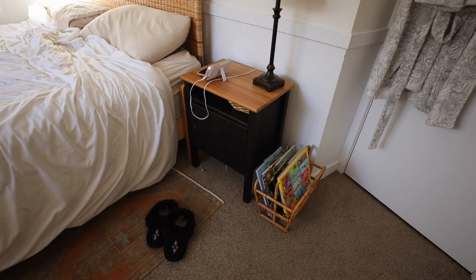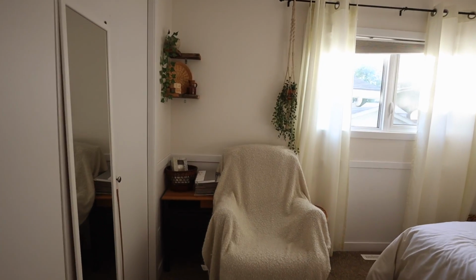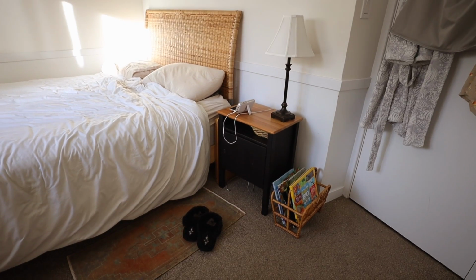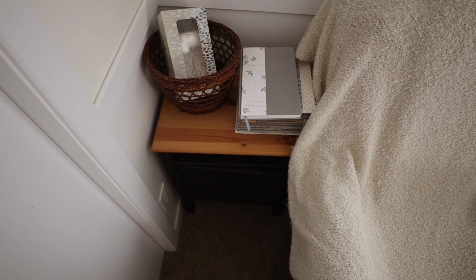Let's start off with these nightstands. These nightstands were horrid. They were this ugly green color. We had spray painted them black and the paint was chipping on all areas of the nightstands. Because our bed was pressed against the wall, we only needed one nightstand and didn't really have a place for the other one, so it was kind of tucked in the corner by the rocking chair and they were just taking up so much space.